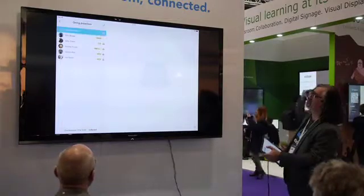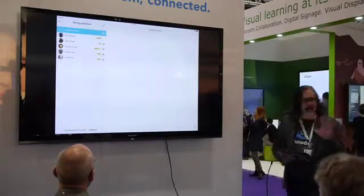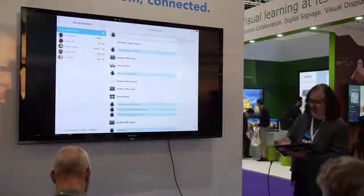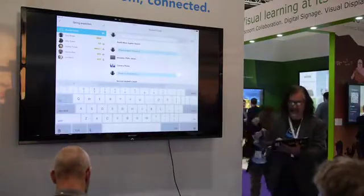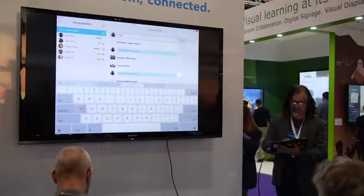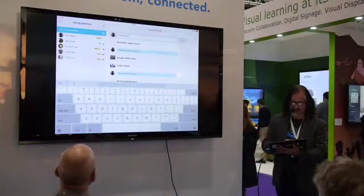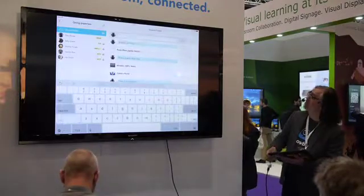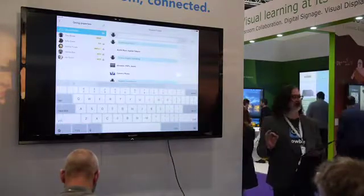We have a shared folder, and anything I do can be seen by every student. So I might ask the students to illustrate your story. You substitute there what would be meaningful for you. I tap on the word post, and that goes to every student.